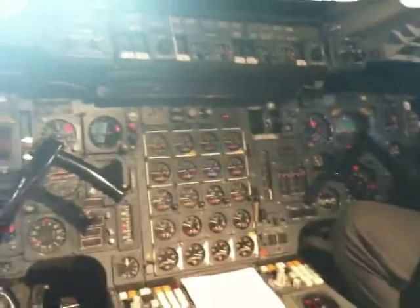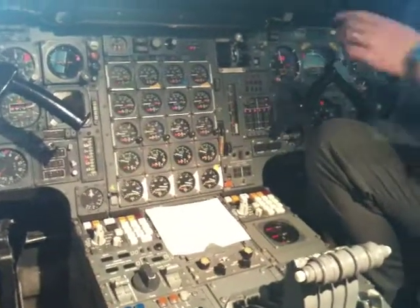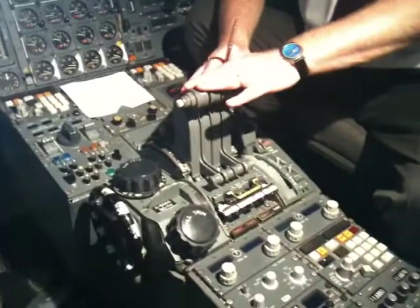Now when you go outside, Angie will explain that the nose moves on Concorde so that we can see what's going on when we're landing and taking off. And that's all done from this lever here. Landing gear is operated from here, and when you steer Concorde in the air we use the yoke. Here is all your navigation equipment and radio equipment, plus the throttle levers for the engines.